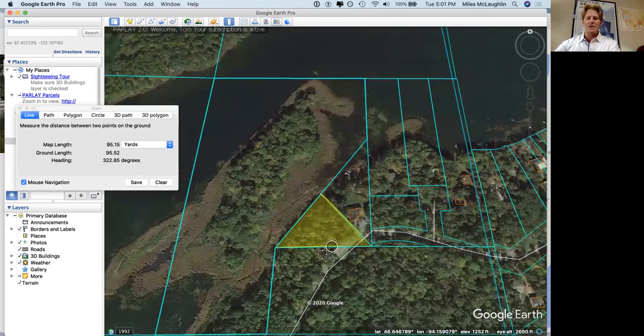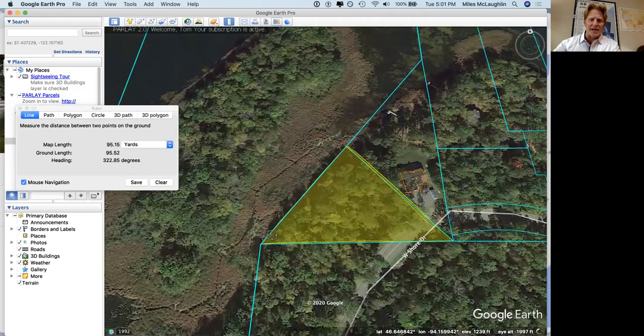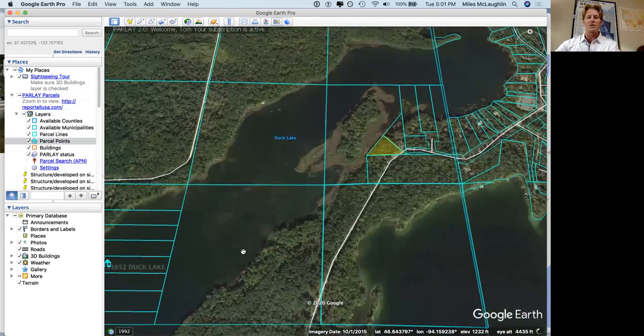So let's zoom out, and you could also look maybe for a feature in the landscape over here to identify this corner, and maybe you can't find it. But these are, again, little tricks you can do to try and visualize a property if you're not finding survey markers.